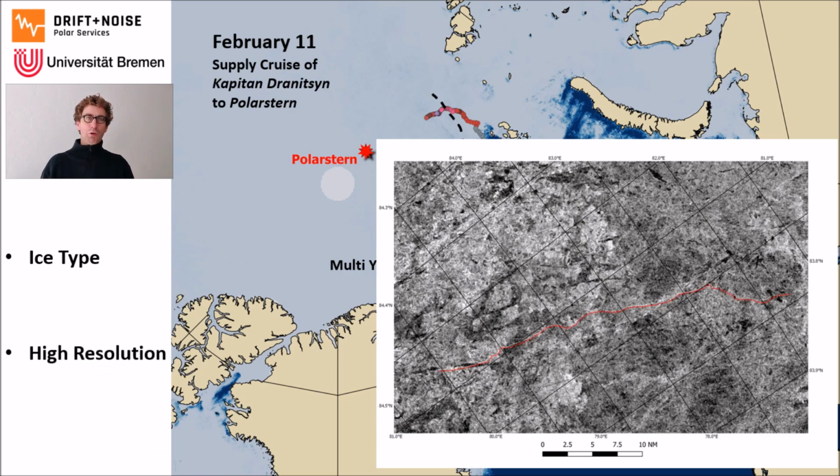And we note for our computer algorithm, we need high resolution information for this task. For icebreaker assistance, high resolution like this image is needed. An ice chart, for example, is not enough, which always shows a big red blob in the central Arctic.